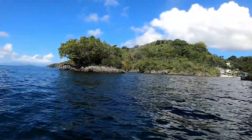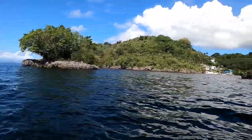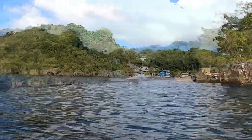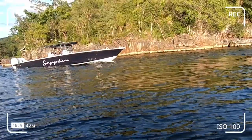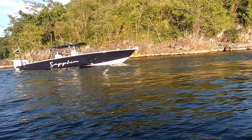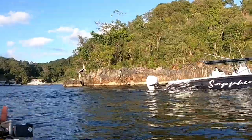So this area is the southwestern side of the island, and I'm just amazed how beautiful this area is.